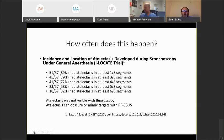And then just in the last day or so, the iLocate trial was released. Now, this was not using cone beam CT. This was using radial ultrasound to assess for development of atelectasis, and whether cone beam CT or ultrasound is better at doing that, certainly more studies have to be done. But nonetheless, their findings were that they found a lot of atelectasis. You can see that almost 90% of patients had atelectasis in at least one of the 8 segments that they looked at, and a third of the patients developed atelectasis in 6 out of 8 or more segments.